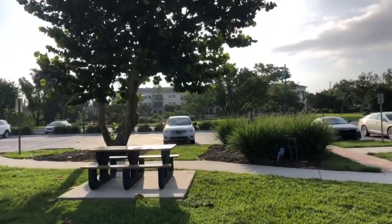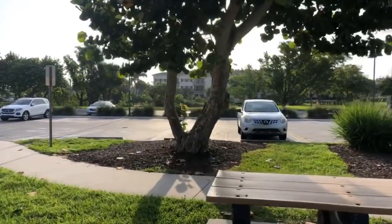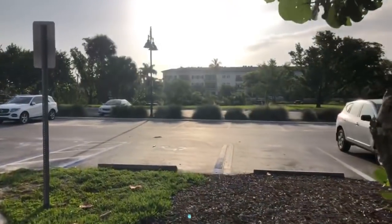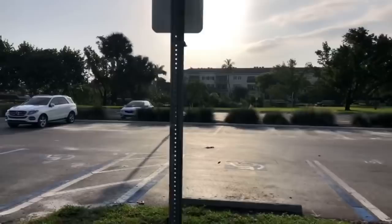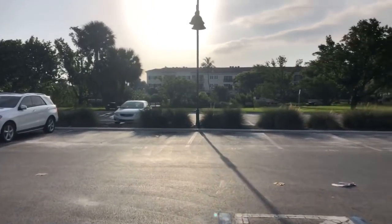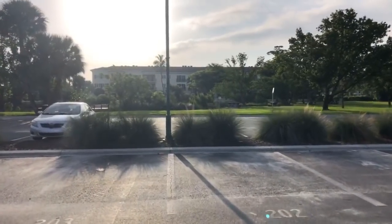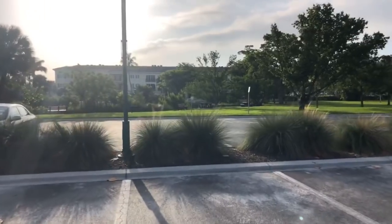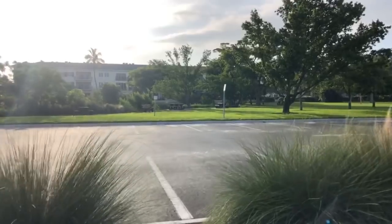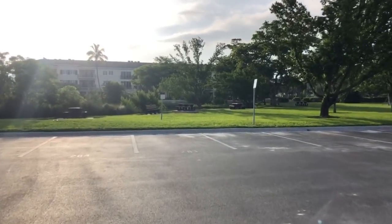And back across the parking lot, another one of the beautiful features of this park. There's a beautiful lake here. A little lake surrounded with benches and picnic tables as well.